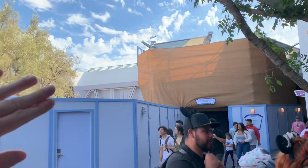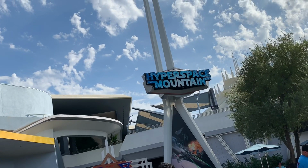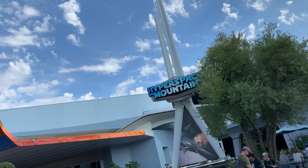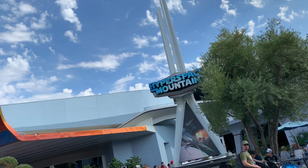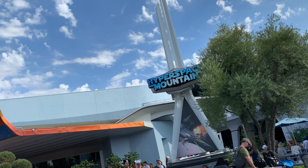It's on the outside of the Tomorrowland Theater, so I wonder what they're doing here. Hyperspace Mountain is still here. I'm not really sure when they're gonna take it out. It looks like it's here to stay for quite some time. Ghost Galaxy isn't happening this year, so that's probably why Hyperspace Mountain has not taken the ride out yet. So they might just be leaving this here for a while, maybe until the holiday season comes rolling around, but we'll keep an eye on it.